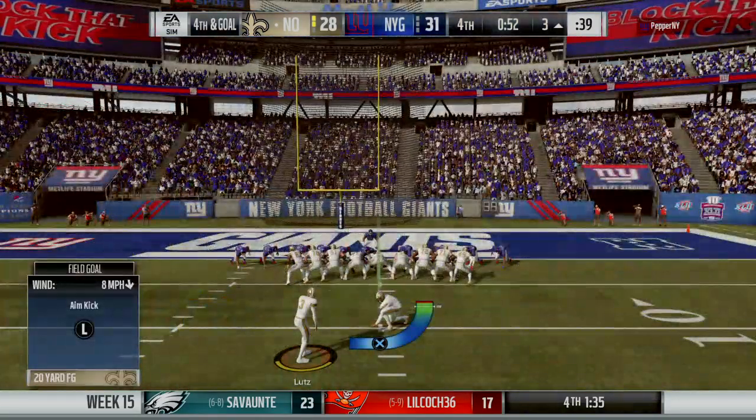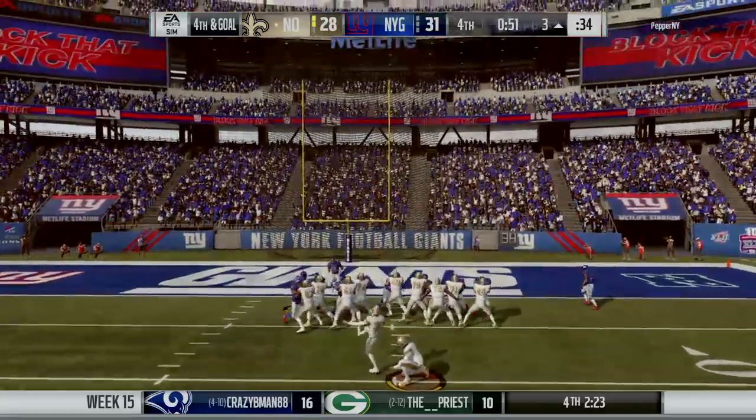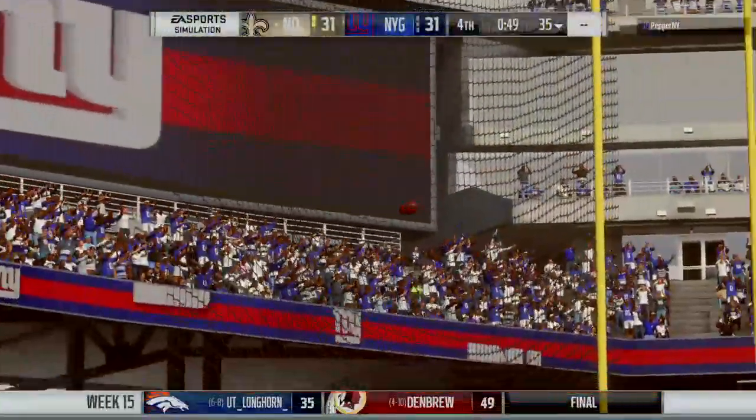So on fourth down, out trots the kicker in a big spot here. This to tie things up in the final minute. And Lutz's kick is good. And that will tie this game here in the final minute of play.